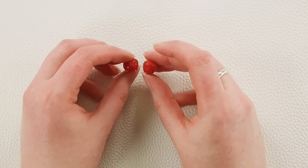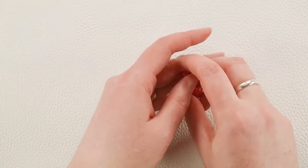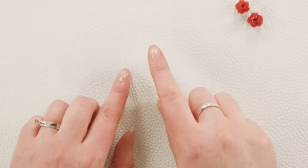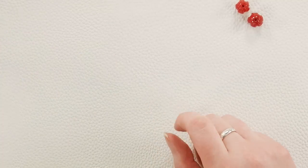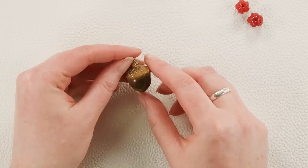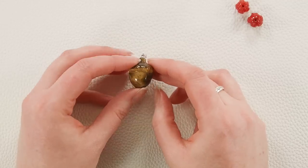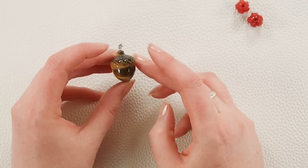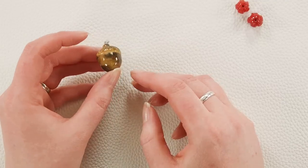Super cute. So we have a lot of gemstone pendants back in stock. So this made me happy. Okay, I'm obsessed with the tiger eye acorns, and they always go really fast. I know it's maybe more of a traditional fall motif, but it's so cute.